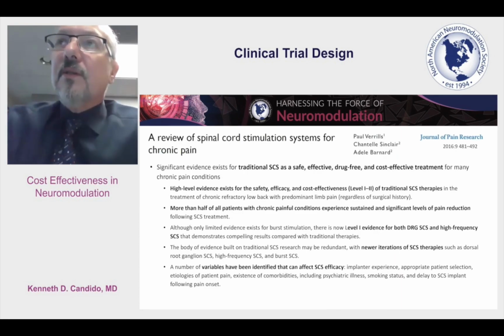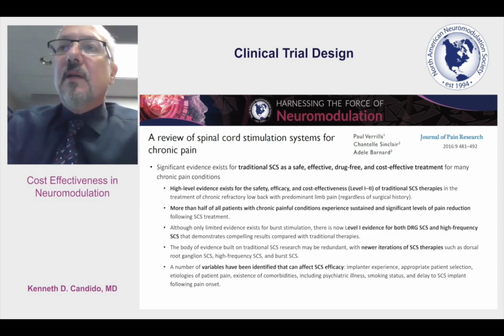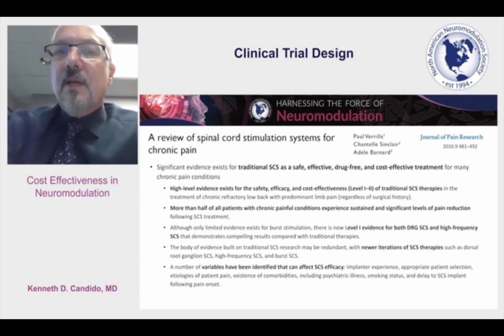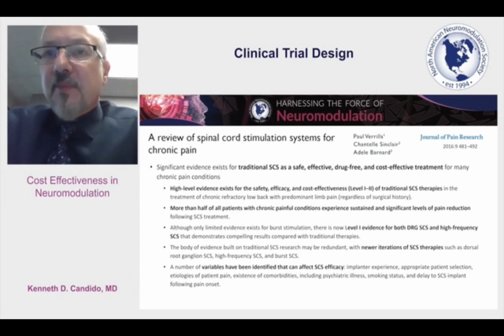Dr. Paul Verrills from Melbourne, Australia, conducted a very extensive review looking at the evidence as well as the effectiveness and safety and the cost effectiveness of using traditional spinal cord stimulation. This is published in the Journal of Pain Research in 2016. Verrills and Associates found that traditional spinal cord stimulator use was safe, effective, and drug-free, and also a cost-effective treatment for many types of chronic pain conditions.